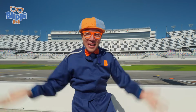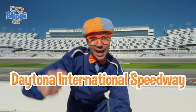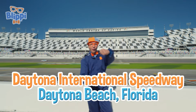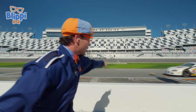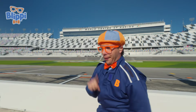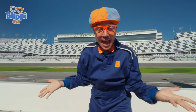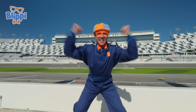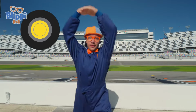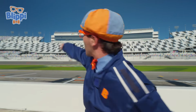Hey! It's me, Blippi! And today, I'm here at the Daytona International Speedway in Daytona Beach, Florida. Yeah! Check it out! Yeah, a speedway is a place where cars go really, really, really fast! And I'm really excited to see race cars and learn about how they recycle those tires when they're done racing. Let's go take a closer look!